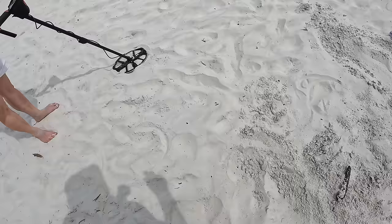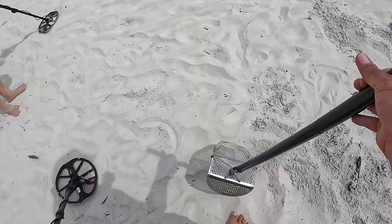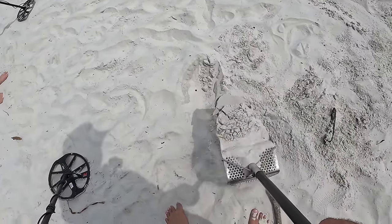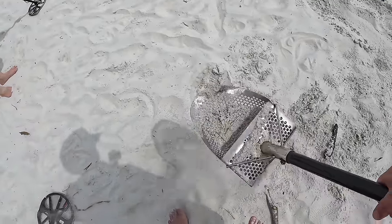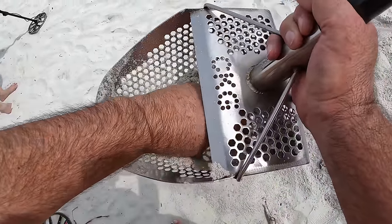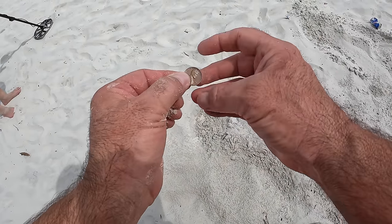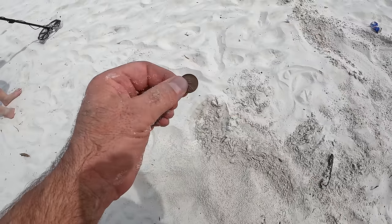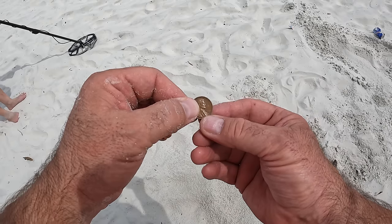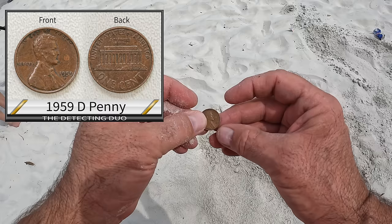Another little coin spill anymore? Right in there. Anymore? Yep. That's a 26. I think it's in scoop. All right. Oh, there it is. Oh, it's a copper penny. Well, maybe it was a dime, but memorial definitely. And we're looking at, looks like 59. Wow. But it's a memorial.